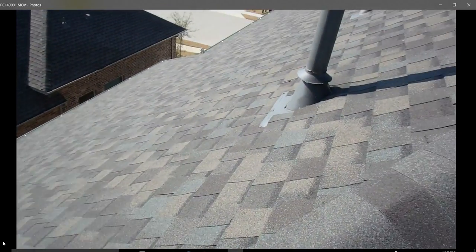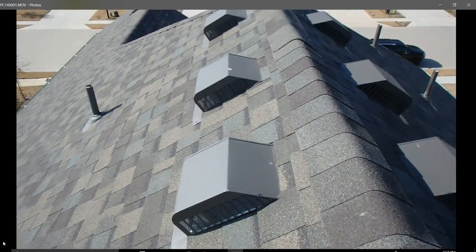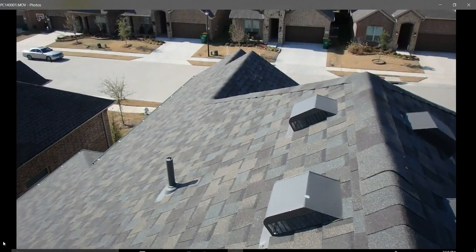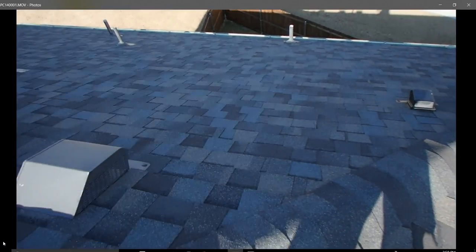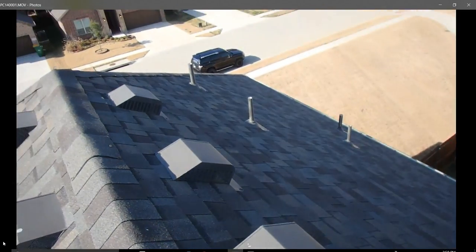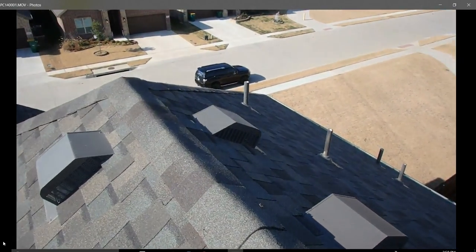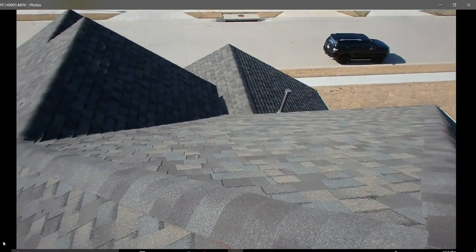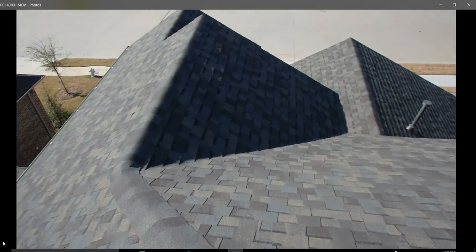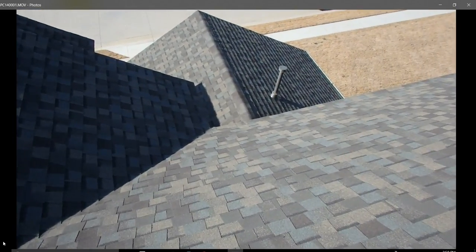It's a little shaky at times because I'm trying to balance myself. And those pitches are kind of steep. They look steeper there than they really are, though. Really? Yeah, that looks very steep. That scares the hell out of me. These are all walkable pitches too. I was at a house earlier today that I couldn't walk on the roof. It was really a 12 on 12 pitch. It was just too steep. Oh wow.